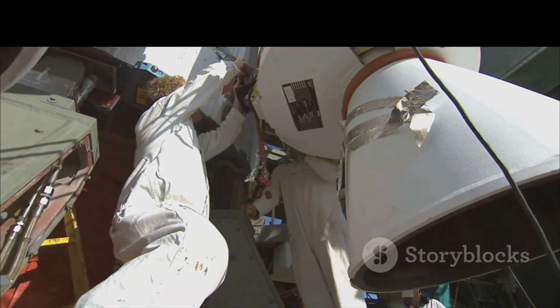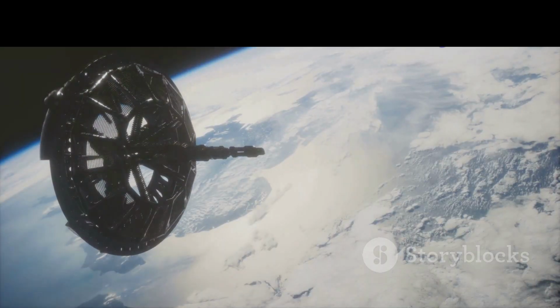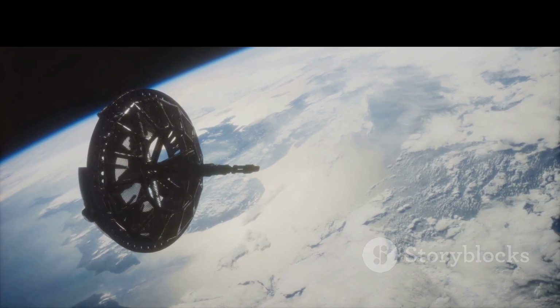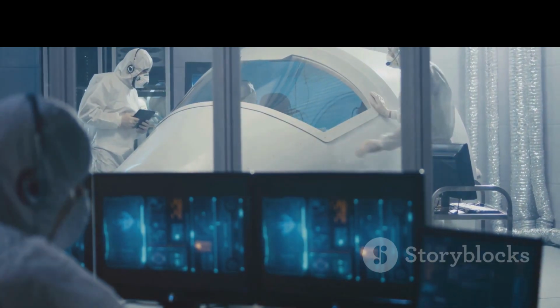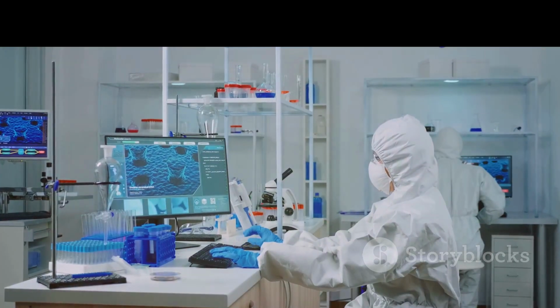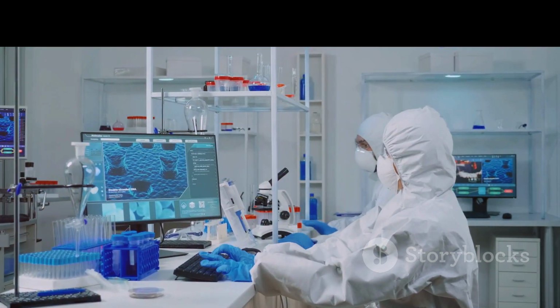Different parts of the rocket are made separately and then carefully assembled, piece by piece. It's like putting together a giant jigsaw puzzle, but instead of a picture, you get a spaceship. The engines, those mighty fire-breathing beasts, are assembled in a special clean room. Why a clean room, you ask? Well, even a tiny speck of dust can mess up a rocket engine. Talk about needing to keep your room clean.